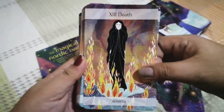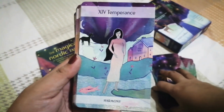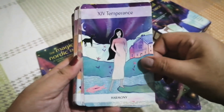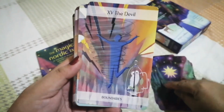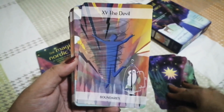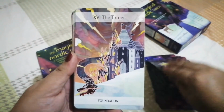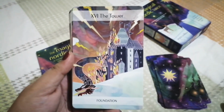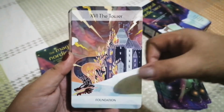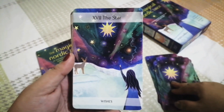Death card. Now this is what I like about Jayne Wallace's tarots. She's been creating the Devil card and the Death card less scary and more positive, with positive meaning coming out of the card, which is perfect for, you know, beginners.